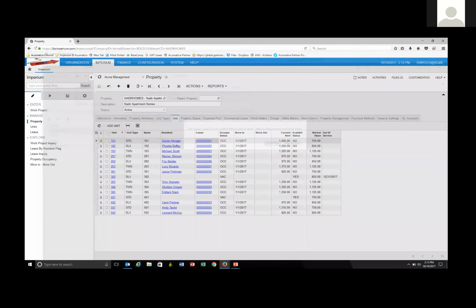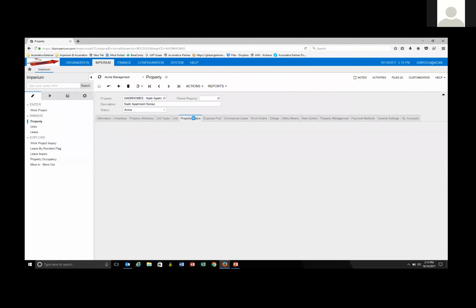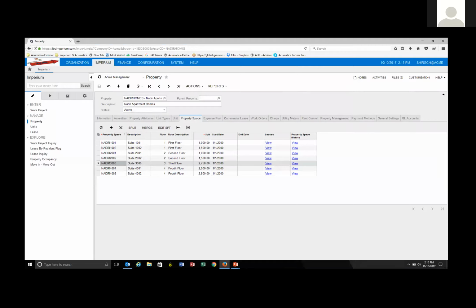We're going to leave the page because I did change something. It's asking me if I wanted to save it. And we're going to move over into property space. Property space is really our stack or our build out of the original space within the commercial side of the property.